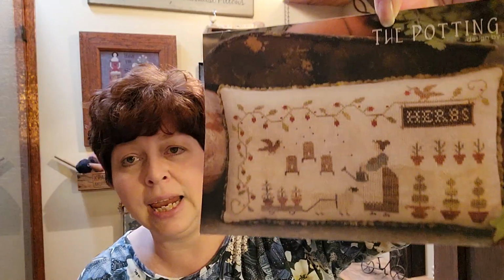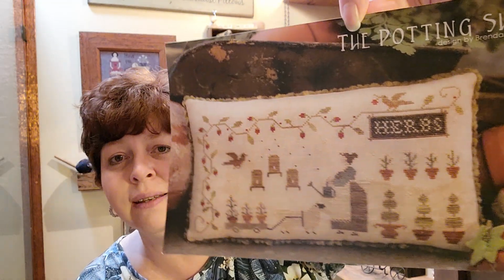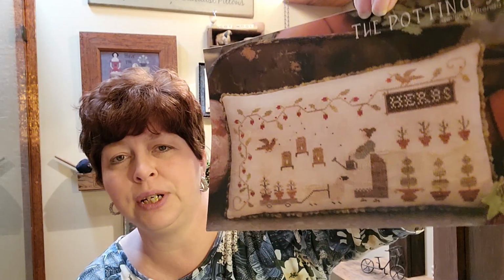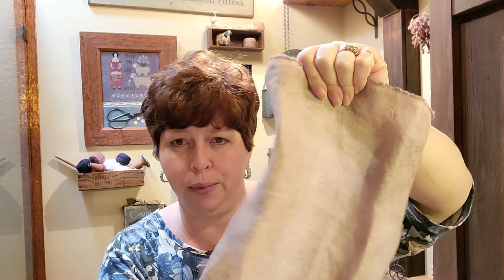Okay, so on to the stitching. So this is the one that I've been yakking on and on about. Isn't it sweet? It's by Brenda Gervais, The Potting Shed. Just love the pattern, and as soon as they talked about stitching it, I was super excited to jump on the bandwagon. So while I was waiting for the chart to arrive, I had every intention of doing it on this dark taupe color fabric.